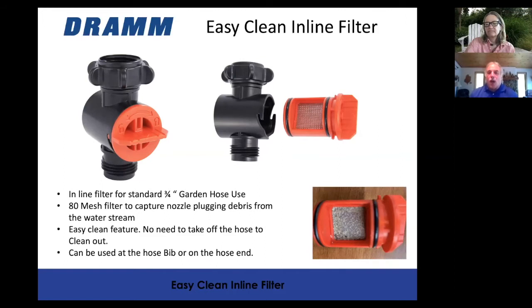So we looked long and hard to try and figure out how to do a very easy to use inline filter. And we came up with this concept. It's basically a small fitting that you can put on your hose bib, or it's light enough and small enough you can actually put it on the end of your garden hose. So if you have a spray gun, you can put it right there. You can put it right with your sprinkler in line on the garden hose. And if you want to clean it out, it's just a quarter turn.